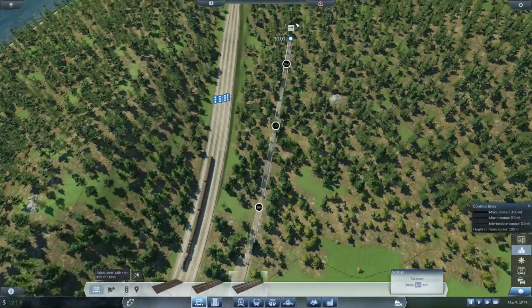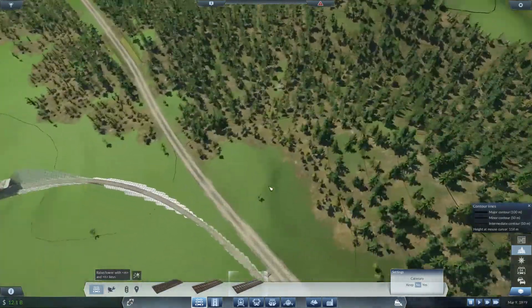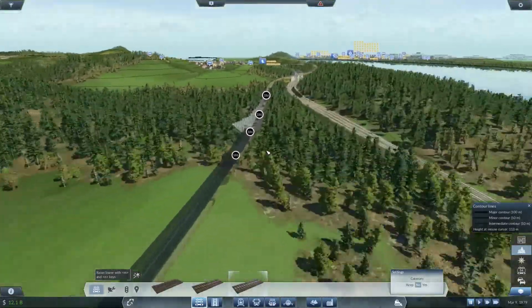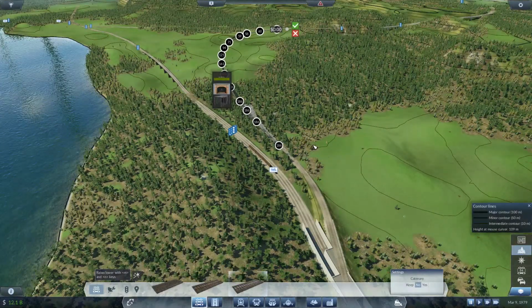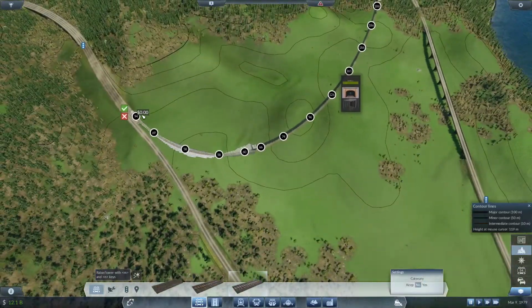Okay, now let's see what happens. Now it wants to do it. Now it definitely wants to do it. And that is, I mean, that's a really big tunnel. That's a way bigger tunnel than I wanted. Ideally, it's... That's way, way bigger than I want.